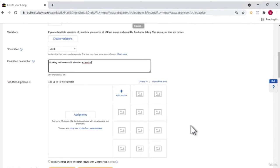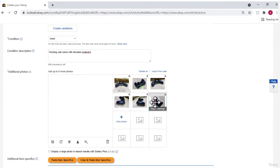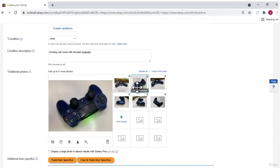Your next step is to add your photos. You can do that by just clicking Add Photos, or you can drag and drop. Once you have uploaded all of your photos, you can go ahead and select your main photo.